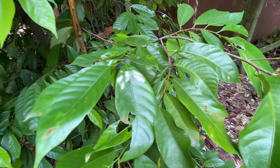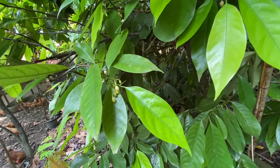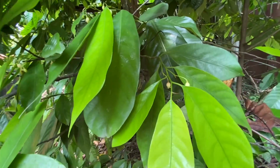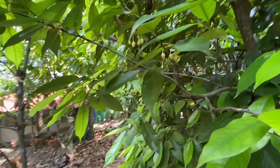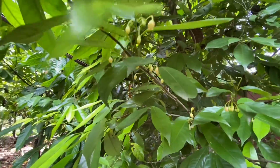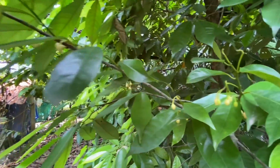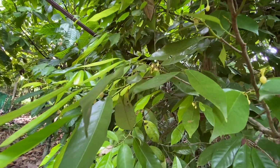Well, if you take a close look at the Myristica fragrans, that's what nutmeg is called in Latin, you can see the small little flowers all over, these yellowish flowers, and they are the start if you want to grow nutmeg fruits.